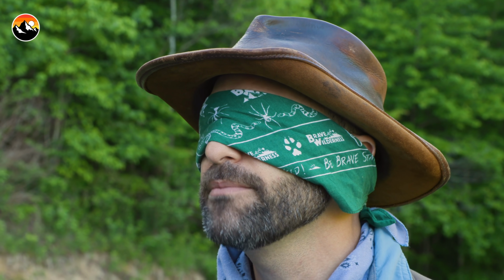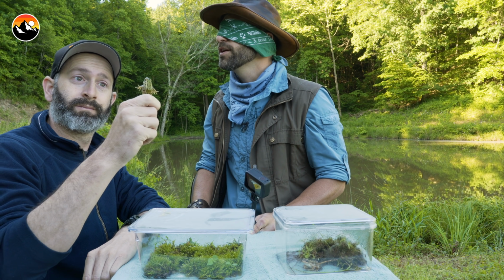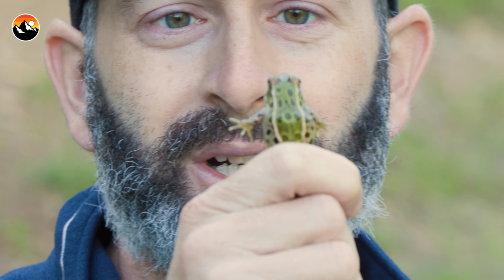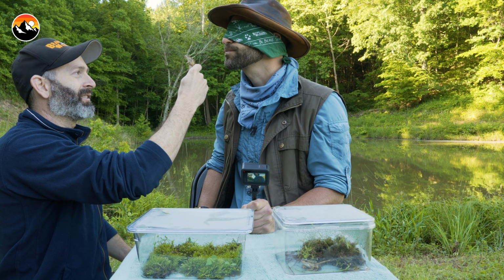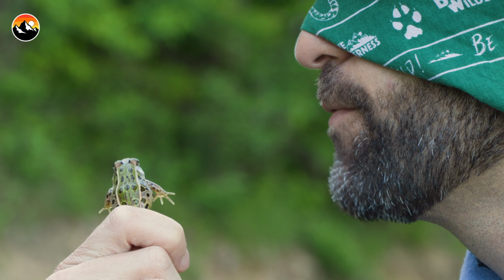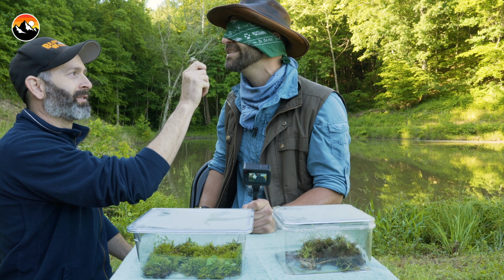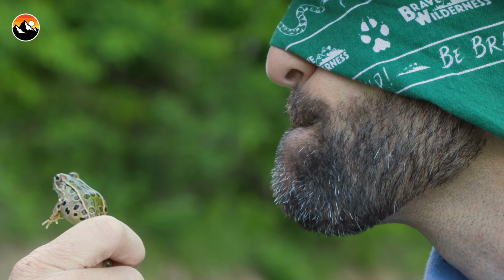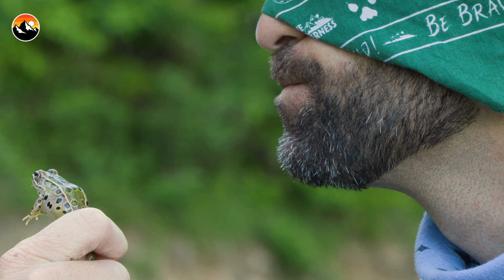Got one. Okay. So I'm going to turn like this. You let me know when you've got the frog in the right position. Oh, buddy, you don't know what is in store for you. All right, stick your tongue out. All right, guys, here we go. This is me tasting the first frog. Will it be the pickerel frog? Will it be the leopard frog? And can I taste the difference between the two? All right, you ready? Yep. All right, 1, 2.